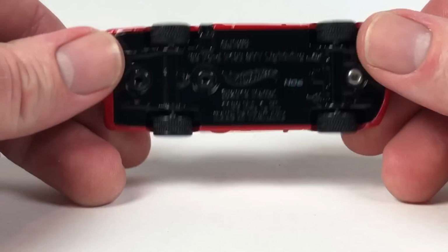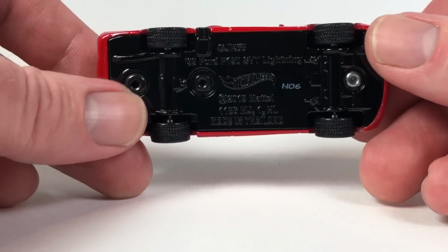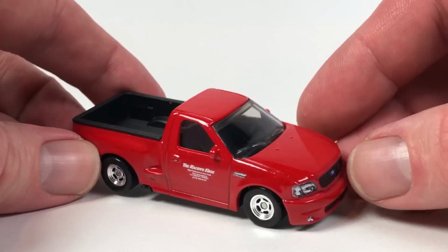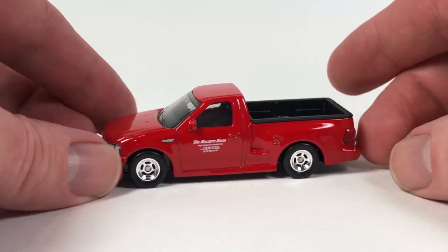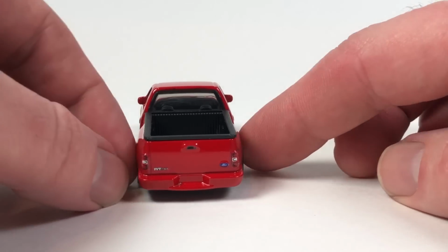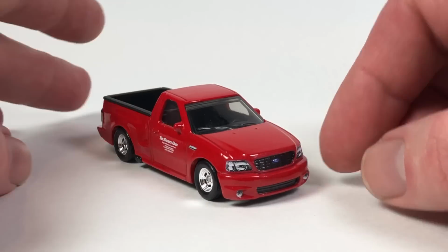This casting, though, is brand new tooling from Hot Wheels. There's a 3-rivet tooling, which is cool. Of course, metal on metal, copyright date 2019 because it's brand new, is pretty darn awesome. Look at that. Got nice details up front, headlights, grille, everything. And awesome details on the back. That's a sweet one.